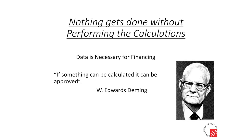So it's all based on the data. Like everybody knows who Deming is. A lot of people know who Deming is. You collect the data, you can make good decisions. Anything else is snake oil. So that's it.